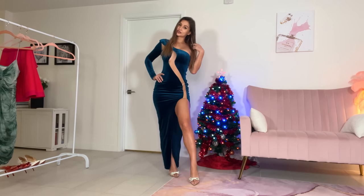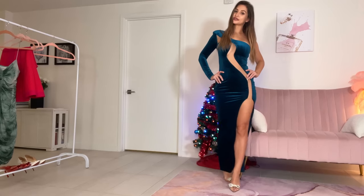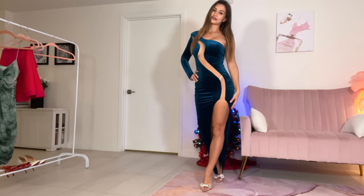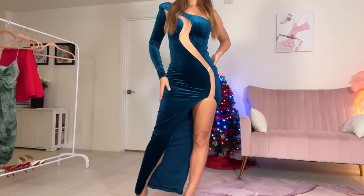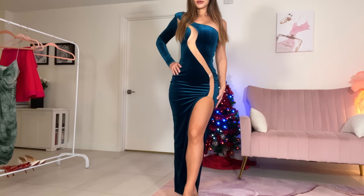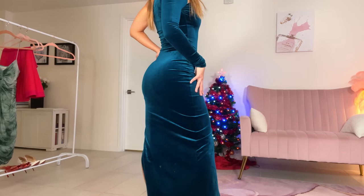I wouldn't say that this dress is super elegant. It's definitely on the sexier side, but at the same time, it is very formal. Like I said, a very special occasion. You wouldn't wear it just anywhere. You have to have an actual occasion to wear this dress. Come up close so you guys can see the details. Very, very, very form-fitting, figure highlighting dress. Here's the back of it.